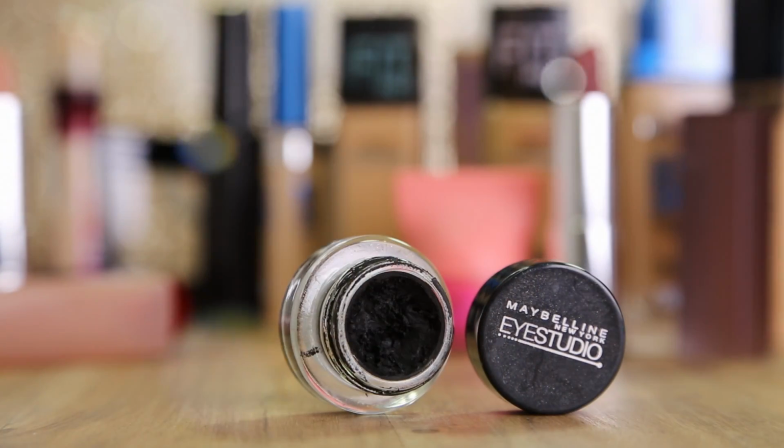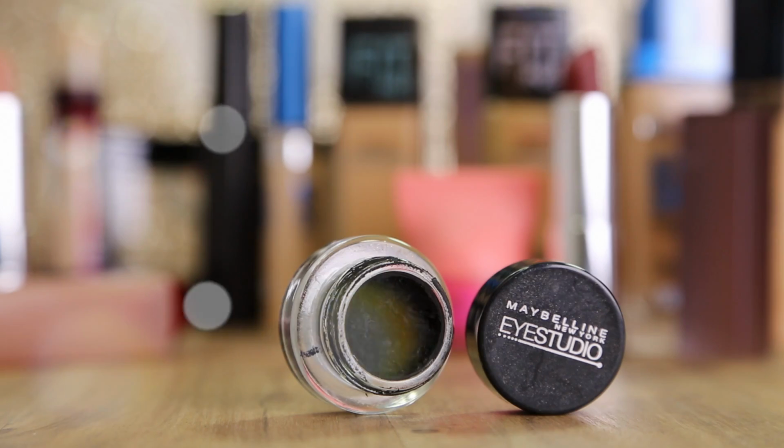I have to say, one of the best gel liners at the drugstore has to be the Maybelline Eye Studio, and this is in Blackest Black. I also like the L'Oreal Lacquer Liner. Those two are very similar in my opinion. I had been using the lacquer liner forever and ever, and then just randomly decided to try the Eye Studio liner as well, and it's really good.